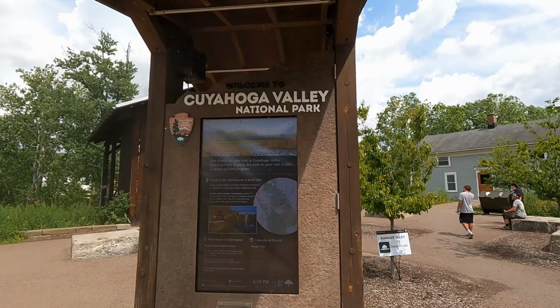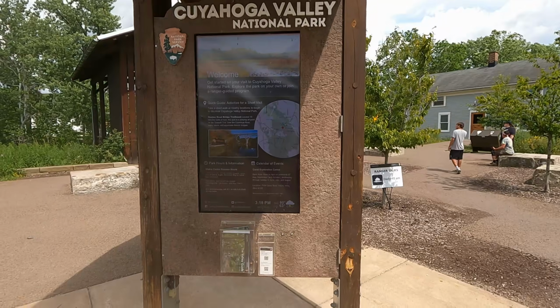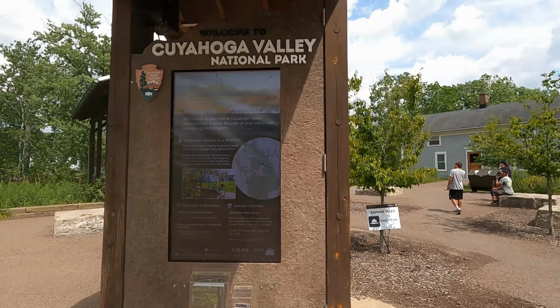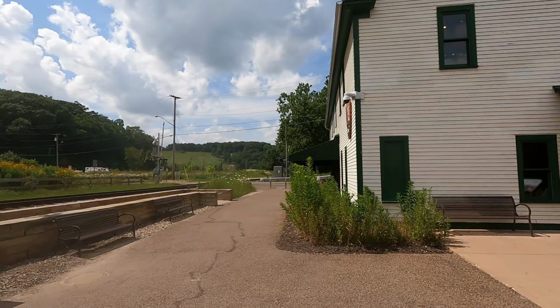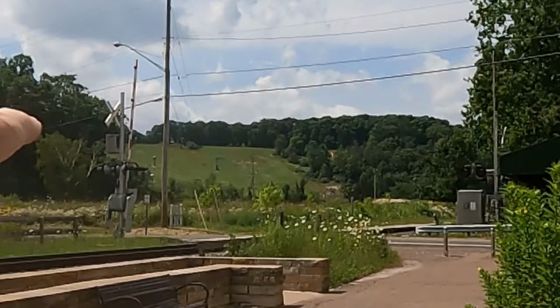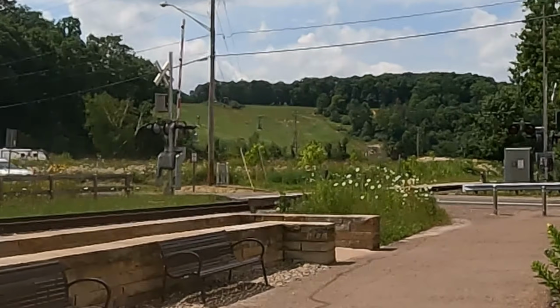Beautiful. Cuyahoga Valley National Park welcomes you. They have a video introduction to the park. That is cool. And that's the Welcome Center. That's a ski resort over there, Boston Mill Ski Resort. In the wintertime, that place is jamming.